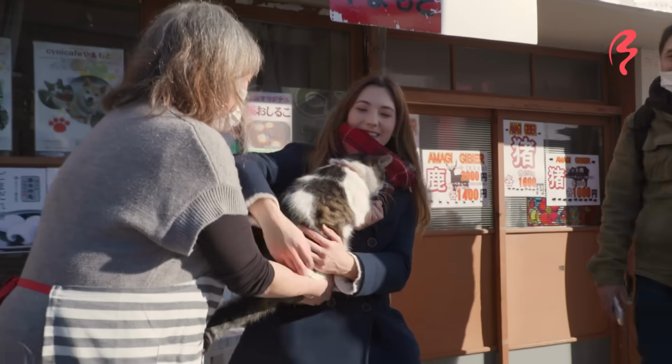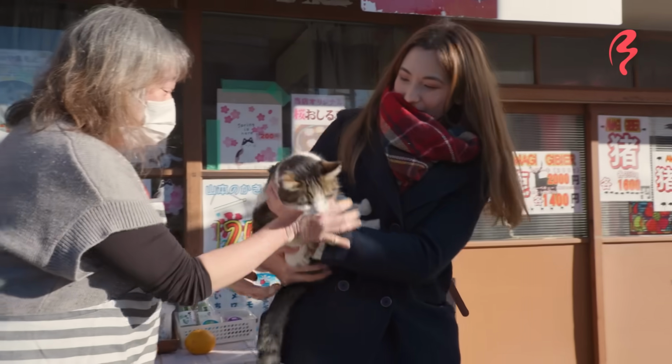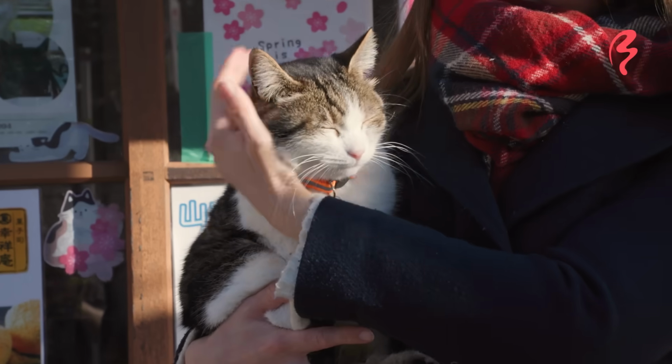I hope you guys enjoyed exploring Kawazu City with me. Make sure to check it out in February or early March, because you can enjoy the cherry blossoms here for a whole month. It's super worth it.